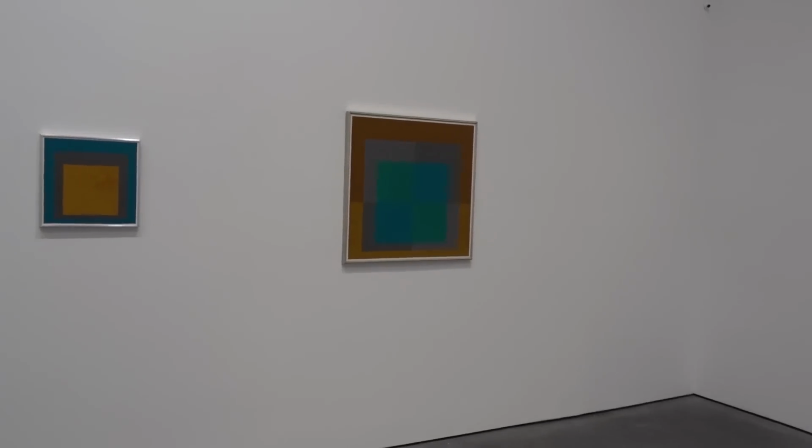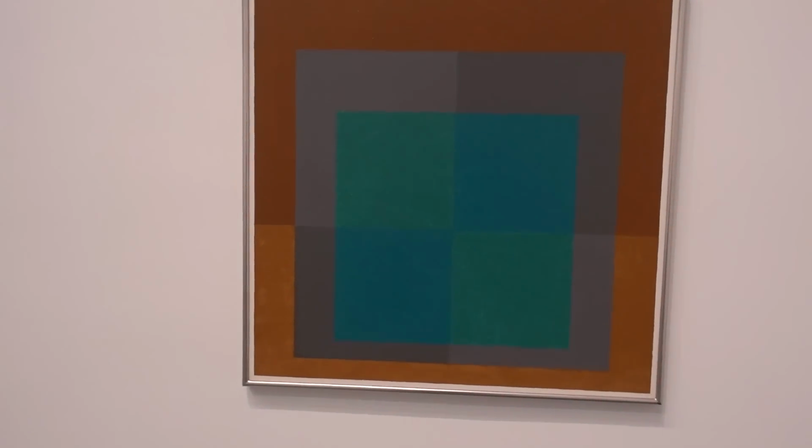Okay, well, it's getting late, so we'll just slide down the walls. This is Homage to the Square, 1961, 32 by 32. And it's always interesting to see how he's structured his compositions. He's always kind of leaving a larger space at the top and kind of smudging the forms down at the bottom. Almost like gravity was pulling down the squares.